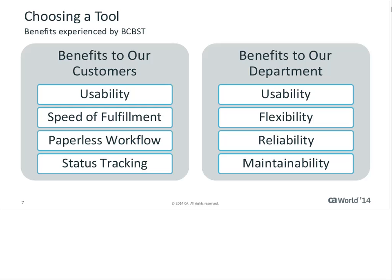Another great aspect of this system is that it is a paperless workflow. That's a big deal for us because up until we implemented this solution using process automation and the service catalog, our customers were required to print off a form, get a wet signature in ink by their manager and by their director, sometimes a vice president as well, and then scan that and email it to me.